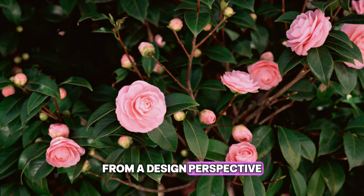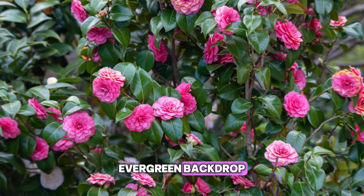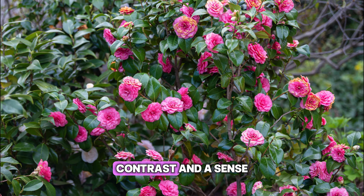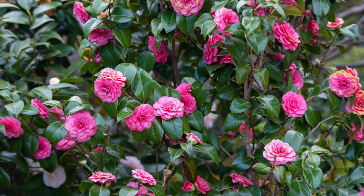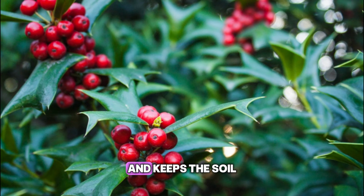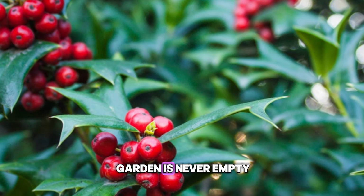From a design perspective, let holly provide the structural foundation. Plant it behind or beside camellias to create a rich, evergreen backdrop. Place camellias slightly forward so their flowers take center stage, capturing attention. The combination forms depth, contrast, and a sense of flow, blending formality with a welcoming, natural appeal. Both plants thrive in partial sun and slightly acidic, well-drained soil. Mulching around their roots helps retain moisture and keeps the soil cool, making maintenance minimal while ensuring long-term health and visual impact. With this duo, your garden is never empty.